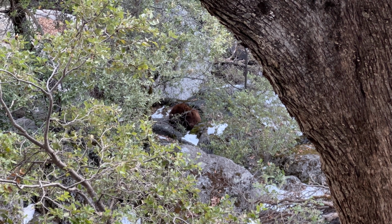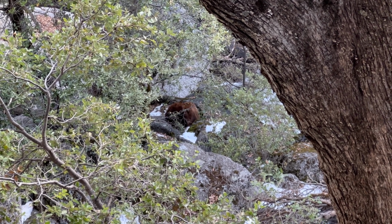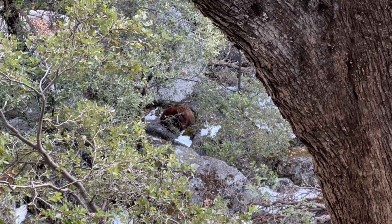Just saw my first bear of the trip, just out here getting some winter foraging on. Just awesome to have all these wildlife experiences.